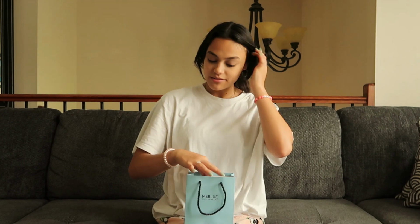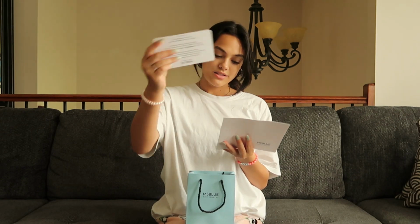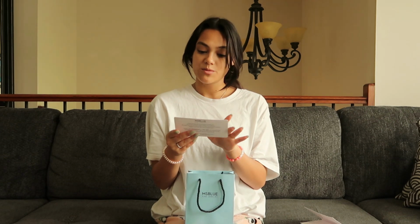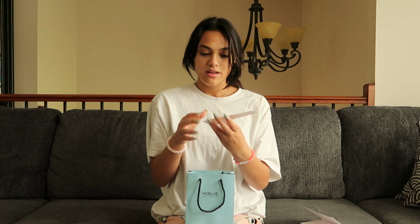Inside, first I'll show you this, it's like a thank you card. On here it has their socials, and then tells you some more information about them. Also inside the bag it has its own little jewelry pouch, and on it says MSBLUE Fine Jewelry. I love how they have their logo everywhere. It's very cute, and this is just so you can store it.